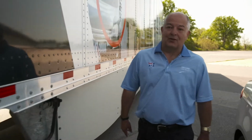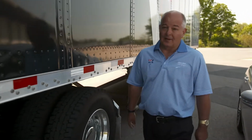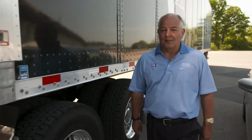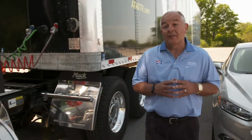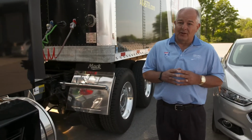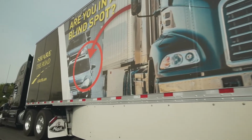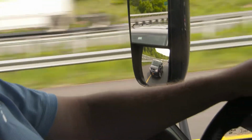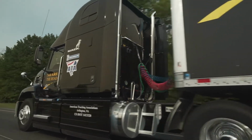Hello, my name's Don Biggerstaff. I'm a professional truck driver. I've been in the industry for 37 years and have accumulated 1.4 million safe driving miles. And I'm here today to tell you about one of the blind spots that we have on the truck. The left side, the driver's side. We see you best out of this side from our vantage point in the truck. And this is the side that we want you to pass us on.